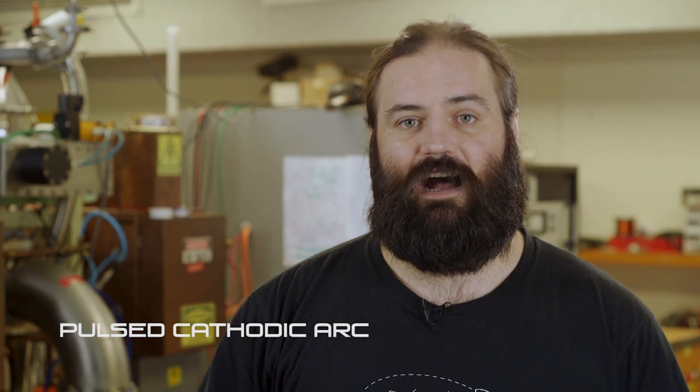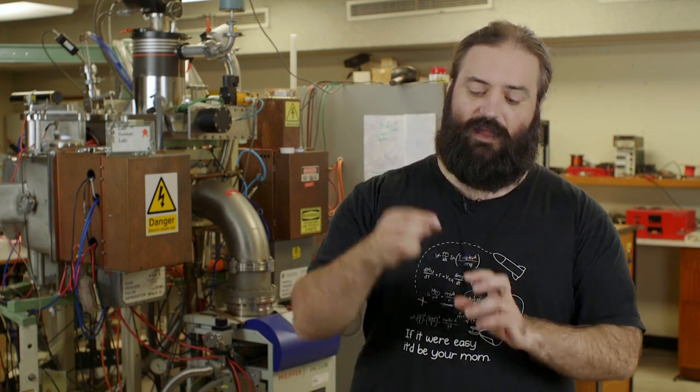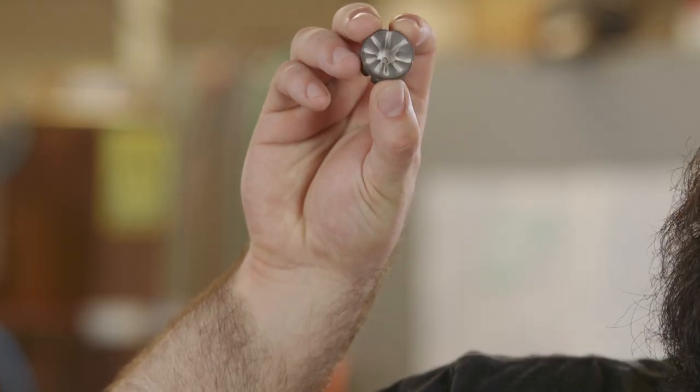Today I'm going to be talking about how our machine actually works. We call it a pulsed cathodic arc plasma thruster, and it works kind of like the bastard child of an electric arc welder and a plasma coater. It works by putting a couple of thousand amps of current through a small metallic cathode. Here's a magnesium cathode that I did a bunch of my tests on.